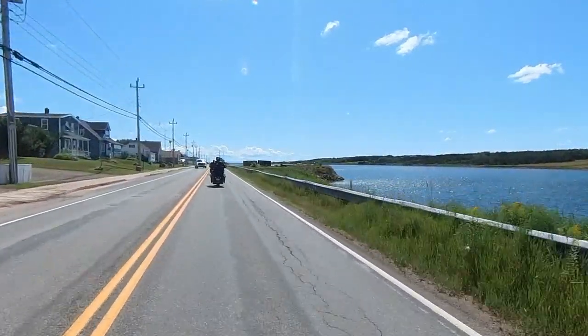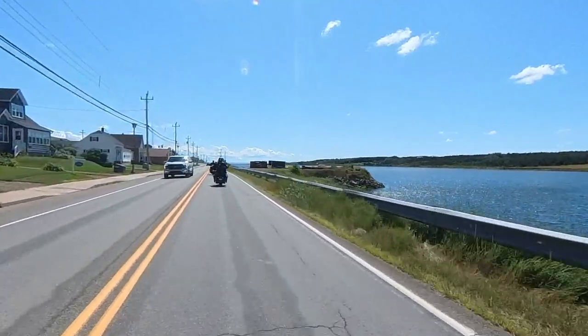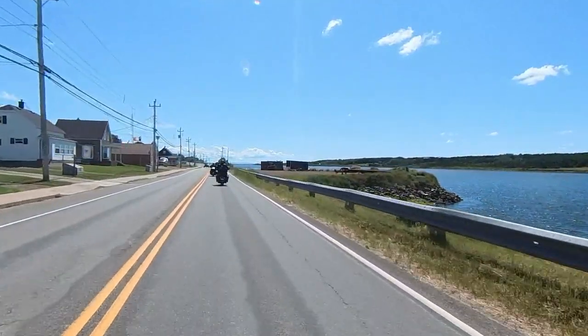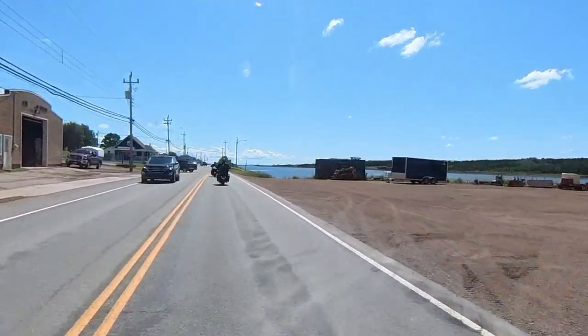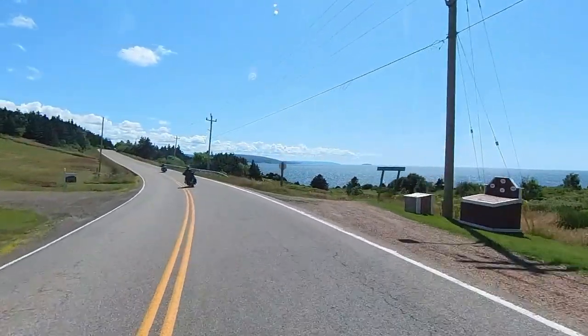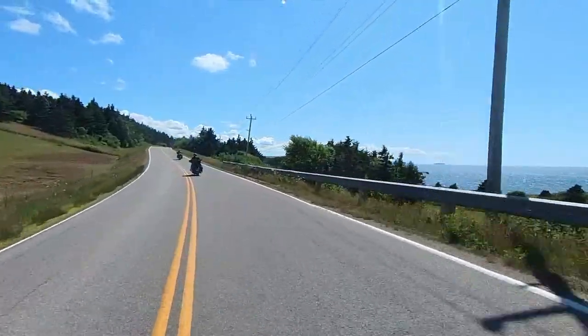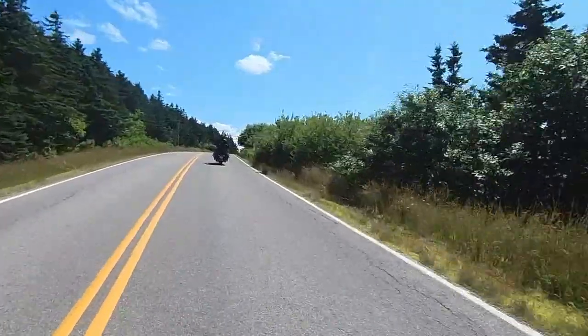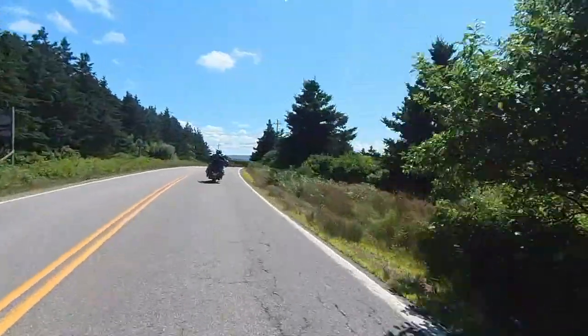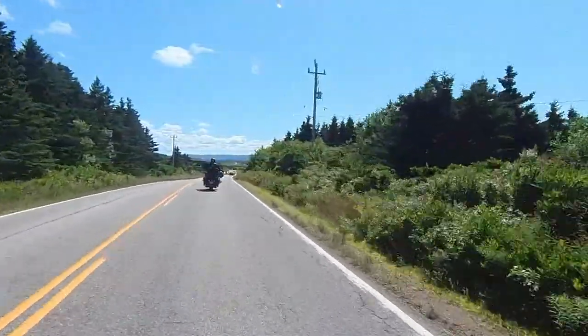And we were getting near the end of the trail. We were getting ready to make our way back to Halifax. And I just wanted to eat and take a break and drink some water because we were all a little bit hot. I didn't take any pictures of the food while we were at the restaurant, so I apologize for that. Didn't do any video while we were there either. We all had seafood, though.